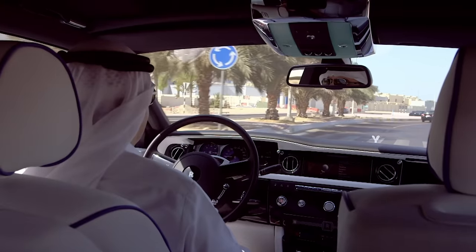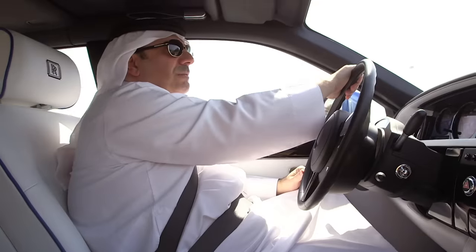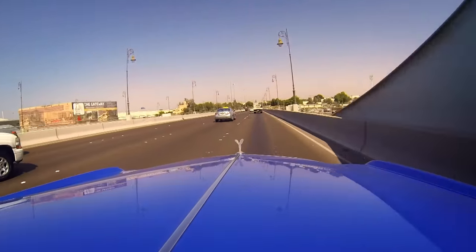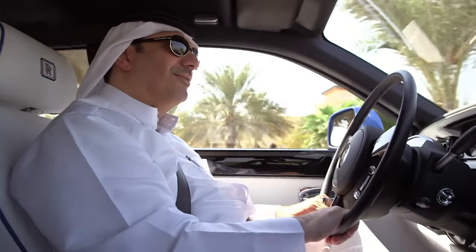Abu Dhabi city is very rich. There are more Rolls-Royces bought here in Abu Dhabi than any other city in the world. All the Emiratis here, they like the cars. Some of the people, they like the cars more than liking their wives.